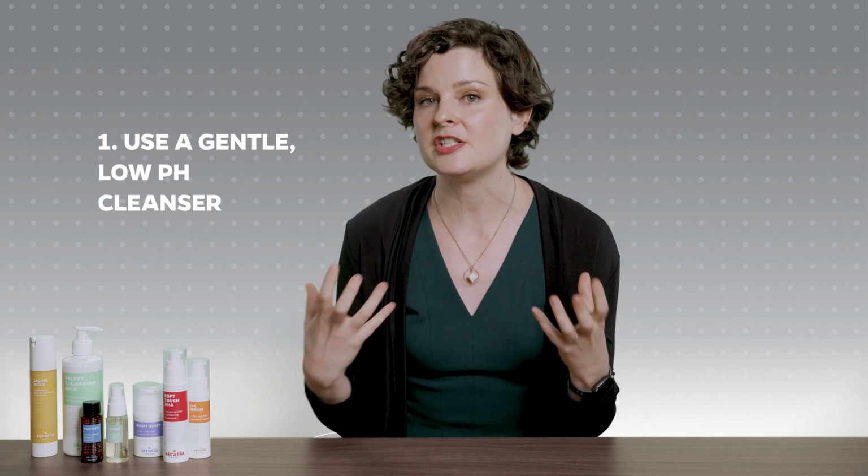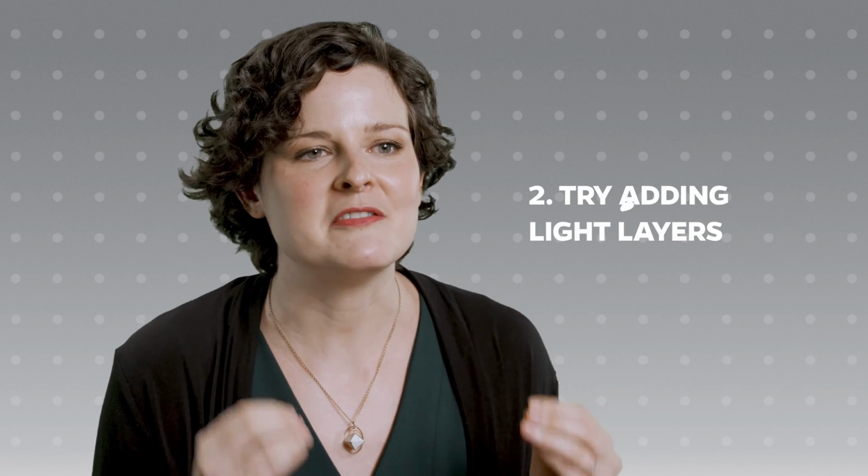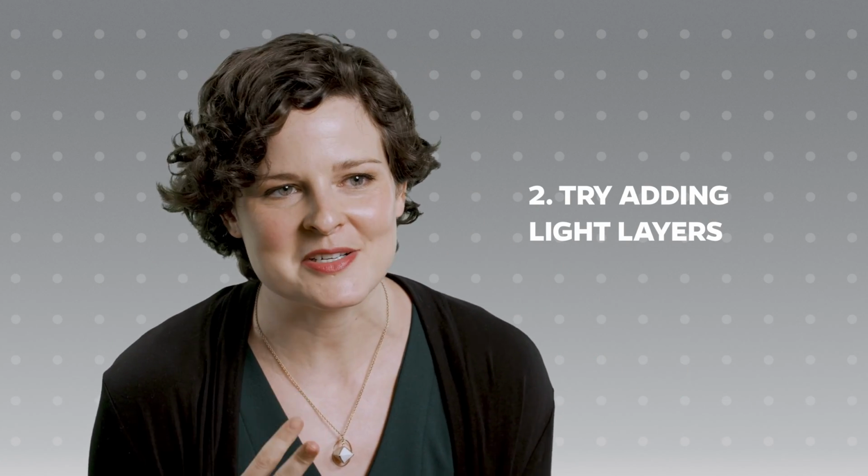You can use a very gentle foaming cleanser if that feels better for you. Beyond cleansers, people with oily skin tend to do best with a lot of really light layers. So that way you can feel out exactly how many layers your skin wants. Like, if you are dressing in a cardigan and a jacket and a scarf, you can take the scarf off if maybe you don't need it that day. That's sort of what an oily skin wardrobe can look like.